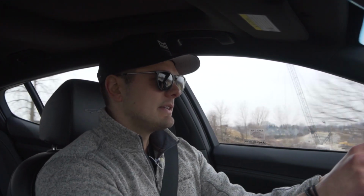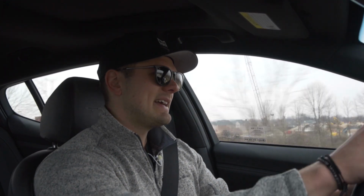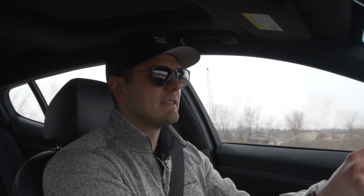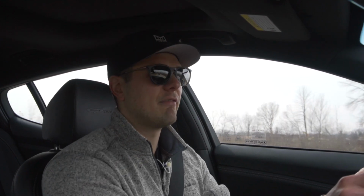I can huck it into this corner coming up here, pretty aggressive right-hander, into some S's, and I just don't quite have the same feeling that I have in the G70. I just don't have that same confidence of knowing exactly what the wheels are doing at any moment.